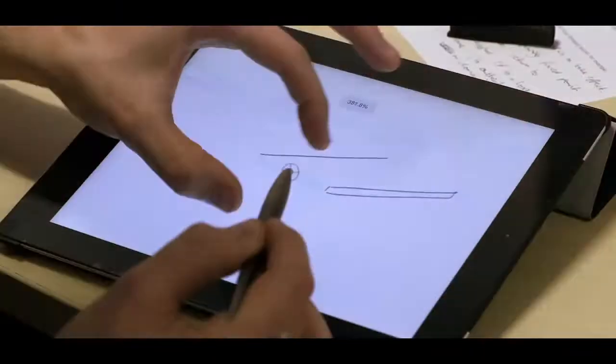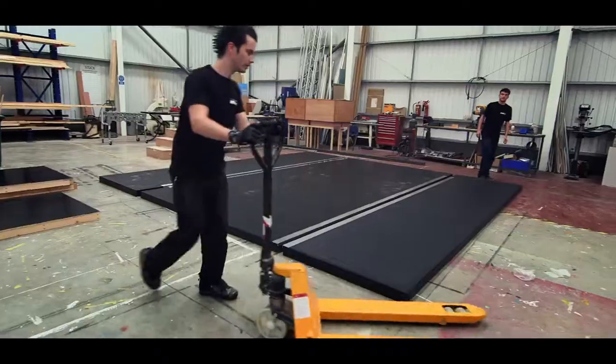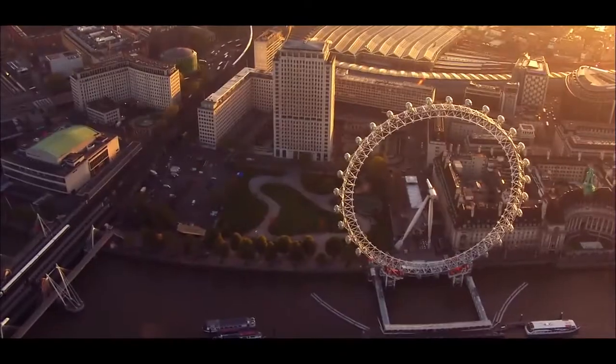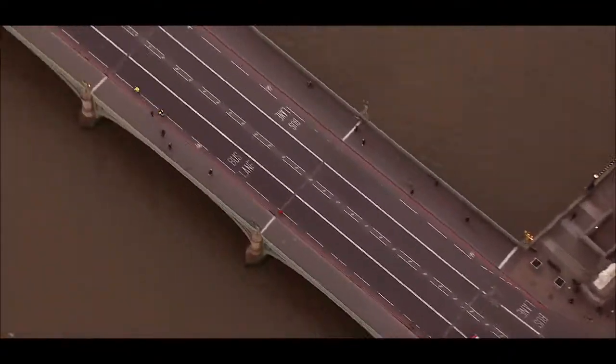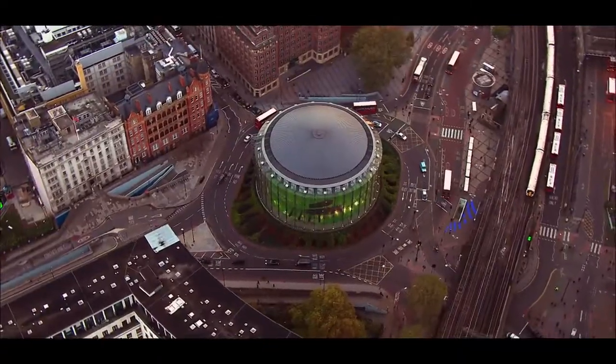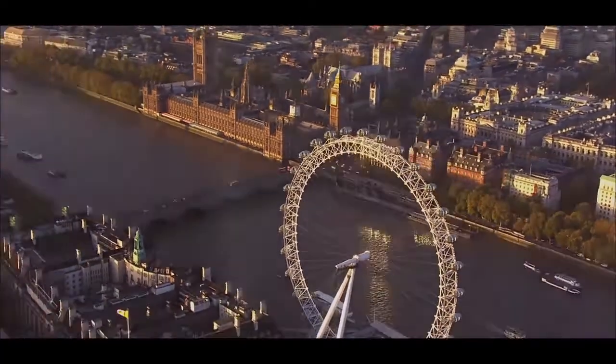The whole track is 1.9 miles. That equates to 570 pieces of track. So the course starts at the London Eye, down the South Bank, across Westminster Bridge, the north side of the embankment, down to Waterloo, over Waterloo Bridge, around the IMAX, and finish off back at the London Eye.